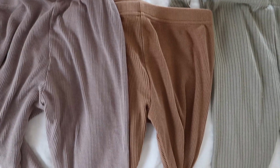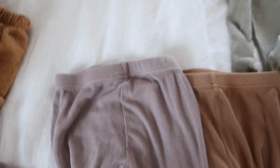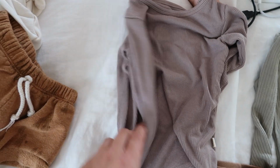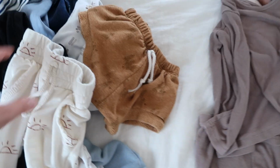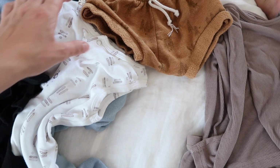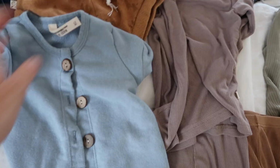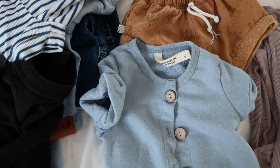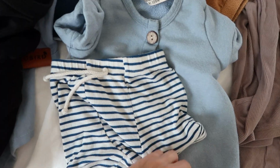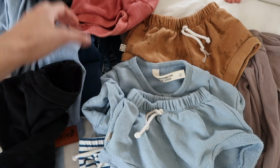Let's see. I've got a camel, and then this is a gray, but they're super soft. They're awesome. And then for everyday clothes for Miles, I'm packing nothing but Childhood's Clothing. Their stuff is so soft. It's just so comfortable. I feel when he's wearing it, he's not messing with his clothes, and everything is just so cute. It's actually making it really easy to pack.